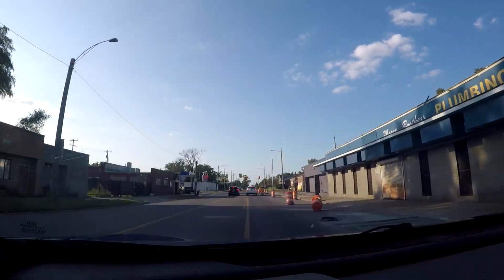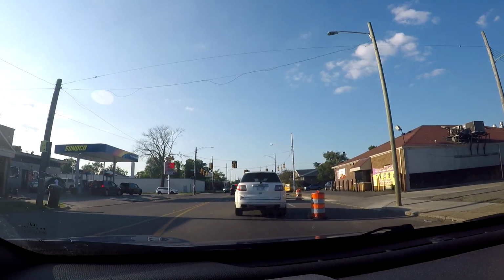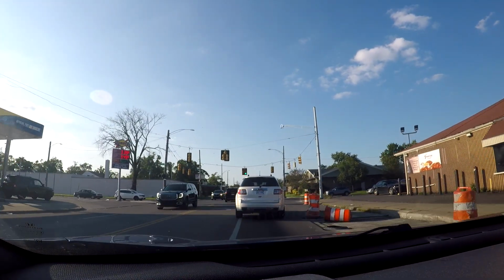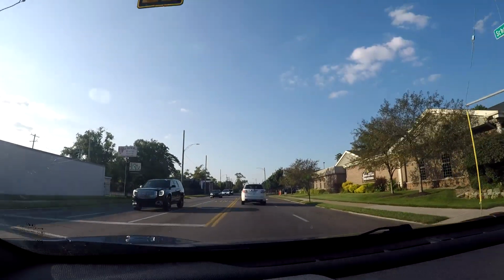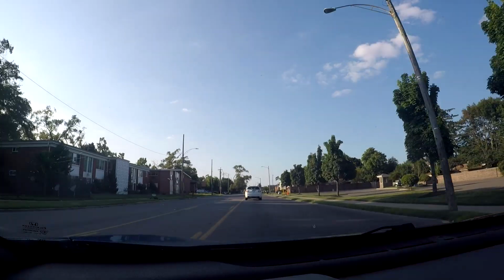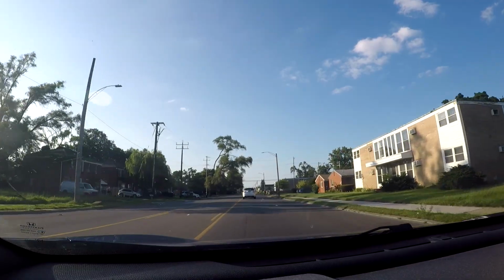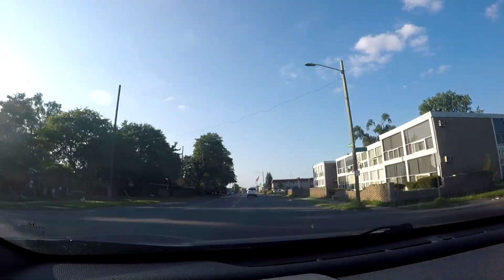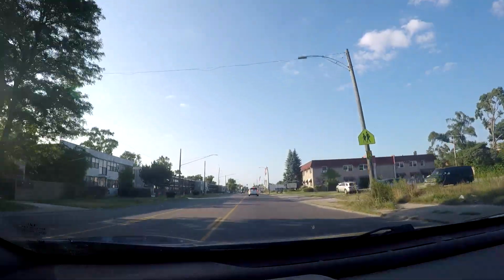This would be kind of narrow. Okay, yeah, people are making things work, so this is good. So getting a little more lucky with the traffic lights. This is just Puritan. It's like a 5.5 mile road. This is all like residential areas here.